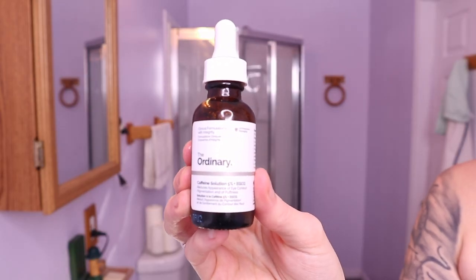Almost instantly, the puffiness is gone. One cool thing about this product is it's in UV protective packaging, so this product, if the sun gets to it, it won't work as well. Too heavy and sticky. I find that's something people really look for in products, is not like heaviness and stickiness.